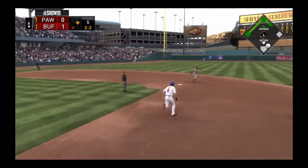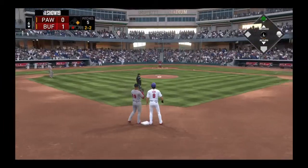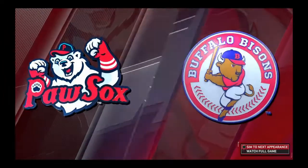Line to the right side. In there, a base hit. And that runner will go no further than second as there are 2 aboard now.